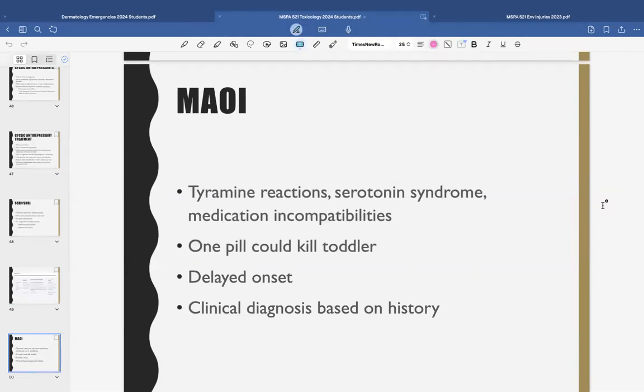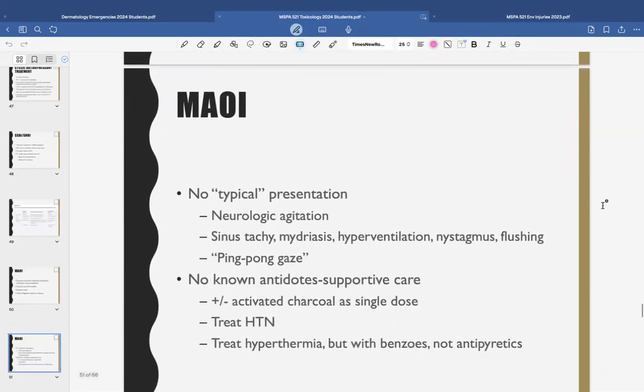It has delayed onset, 6 to 12 hours, maybe 24 hours. It does tend to have a low ratio of toxic to therapeutic dose. So that means they can be toxic if they take a little more than one therapeutic dose. So what does it look like? There's no real typical presentation.